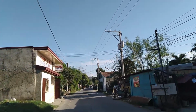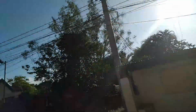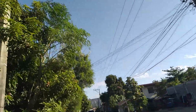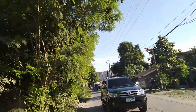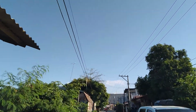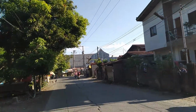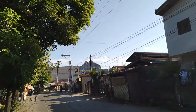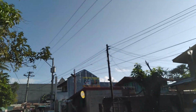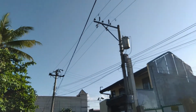We're getting pretty close to the exit. Wow, nice house, nice building. A lot of shiny glass on there. So, we're almost there. This is like the last corner before the highway. You'll see the RC Cola sign there. RC Cola is also sort of a popular soft drink in the Philippines.